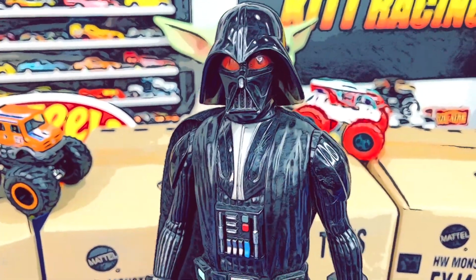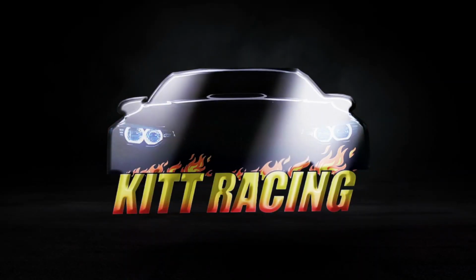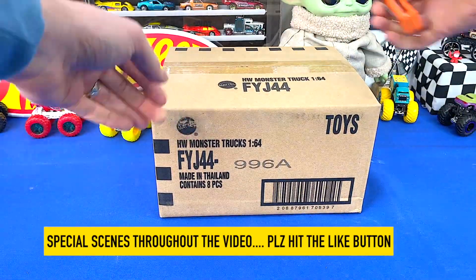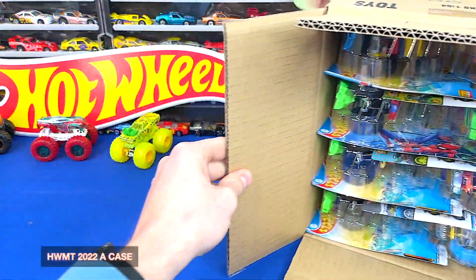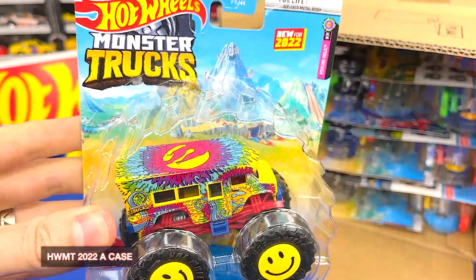I'll help you with my lightsaber. Let's open up this A case first. And of course I need one of these. Set it over here. And the first truck up out of the 2022 A case is Recreational.